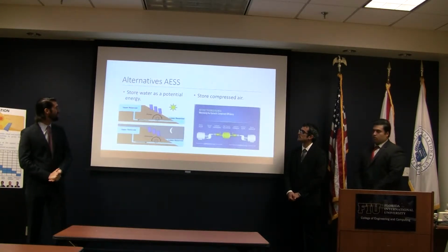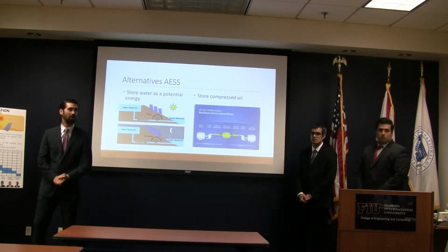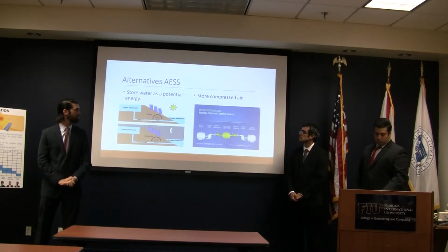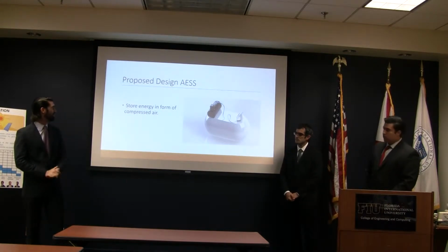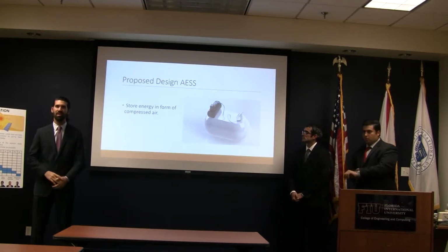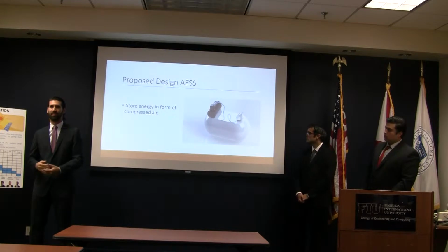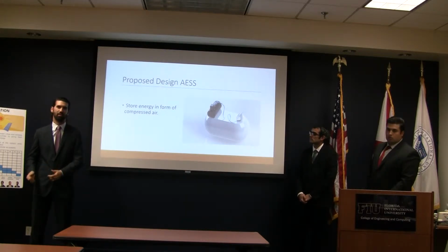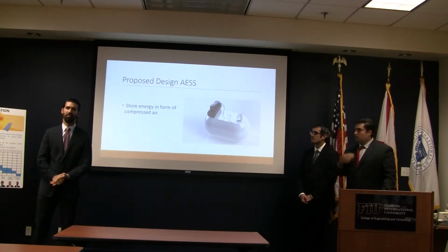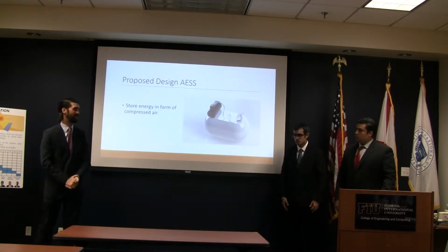For the energy storage system, we looked at using water, pumping it back up to the reservoir, or compressing air and storing that in tanks. We decided to go with compressing air because the other form of using water is usually used in dams, and they're usually hooked up to the power grid, and during off-peak hours, they'll pump the water back up to the reservoir. But our system was designed specifically for off-grid use, so we don't really have access to a grid where we can use cheap electricity and pump that tank.